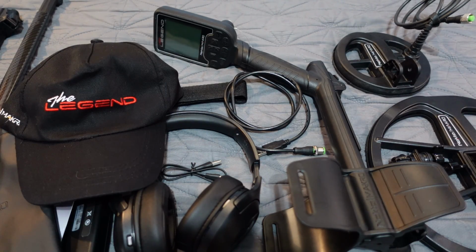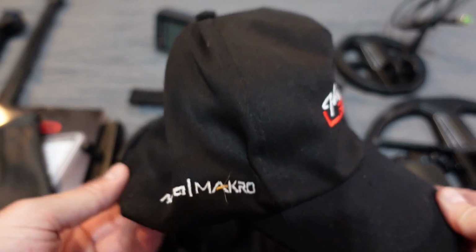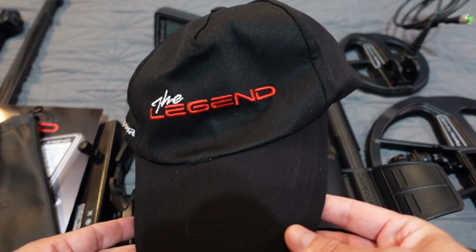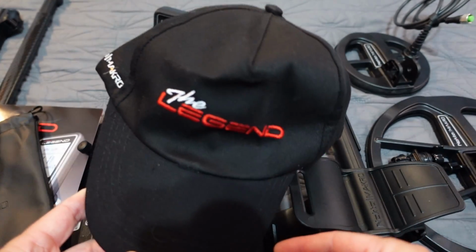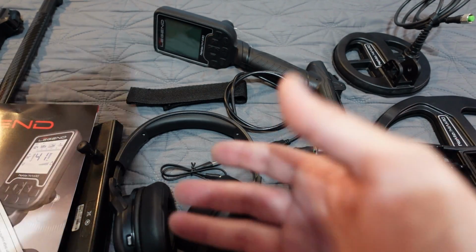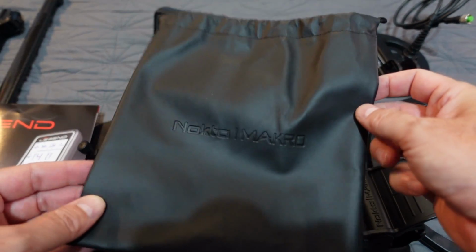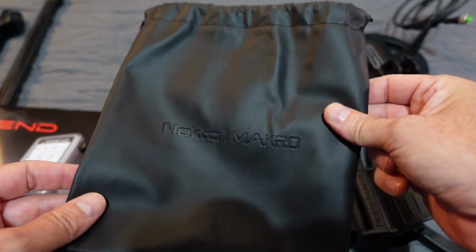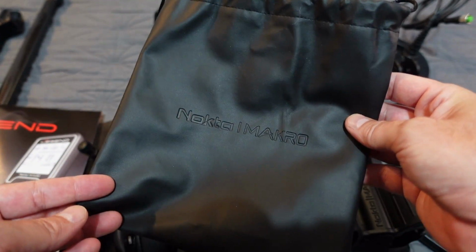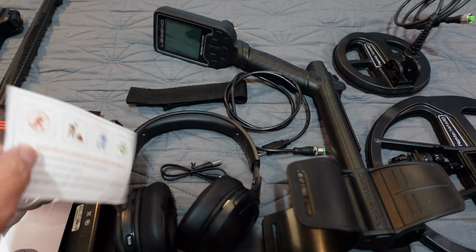We got it all laid out, opened up. You get a Nokta-Makro Legend hat. Comes pretty scrunched up. Both of mine came fairly scrunched up, but I'm sure if you wear them or throw them in the wash for a couple hours, they will straighten right out. You get this little headphone pouch here. It's like a faux leather, a little pouch. I use it for all the accessories and wires and stuff. You can use it for the headphones or whatever you want.